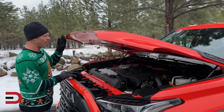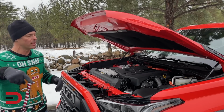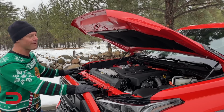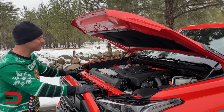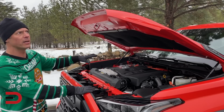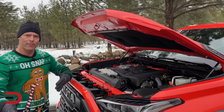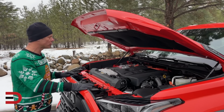Just a quick look at some numbers about the powertrain. There are two options. You've got the hybrid and non-hybrid. The hybrid is a special one, right? 3.5 liter twin turbo V6 hybrid, 437 horsepower, 583 pound-feet of torque. Those are the numbers with the hybrid 10-speed automatic transmission.